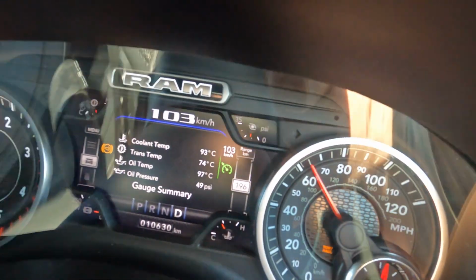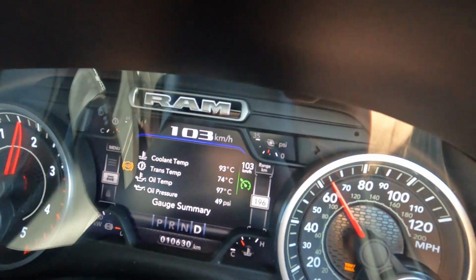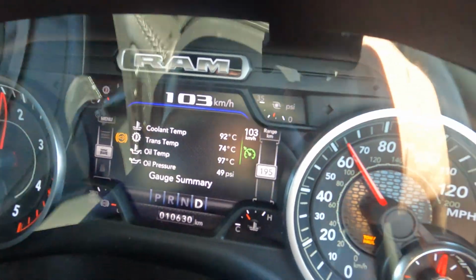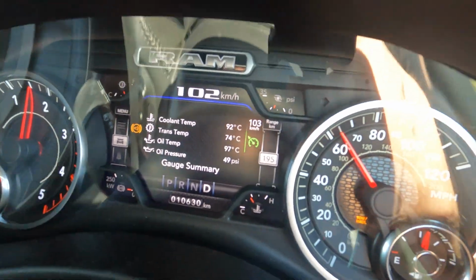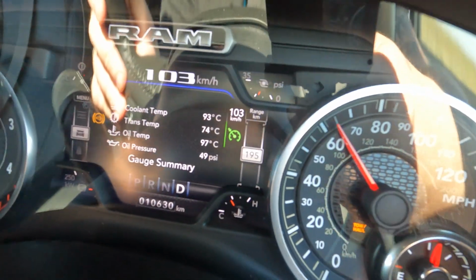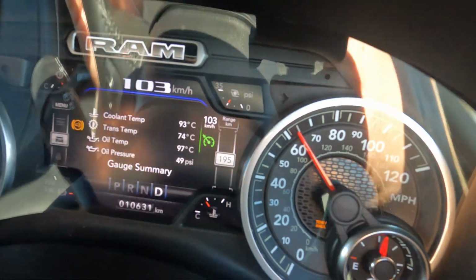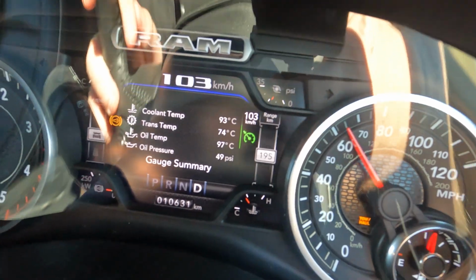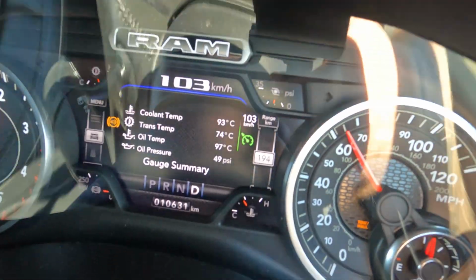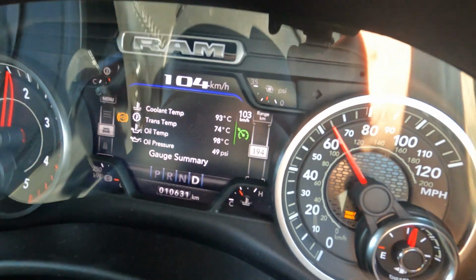Our Cruisers are pretty well set up and they're a pretty good tow vehicle, but even our Cruiser, when it gets hot, I mean, it's only 32 degrees outside now, I suppose, but the trans temp there normally sits around the 90s to just over 100 degrees. Whereas you can see here on the Ram's transmission, 74 degrees. That's flipping cool. Our Cruiser doesn't even get down to that. I don't think it always gets above that. Even at coolant temp, 93 degrees, that's not bad for a turbo diesel as well. But it just goes to show you how much this car is built to tow.